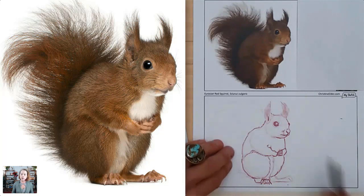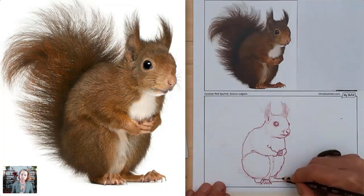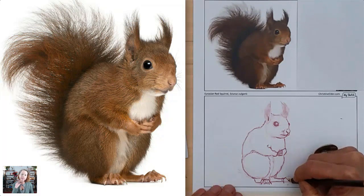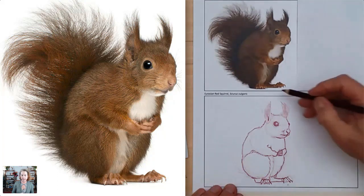And again, the more you can study animals in the field or at a museum, sometimes zoos have live events where they have the animals that are the tamest that will be demonstrating what they do to the audience. Sort of like mascot animals.